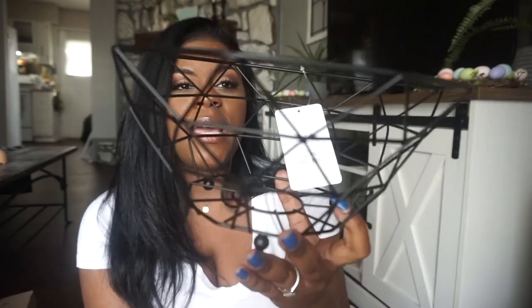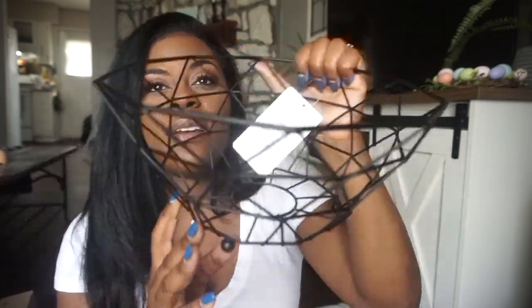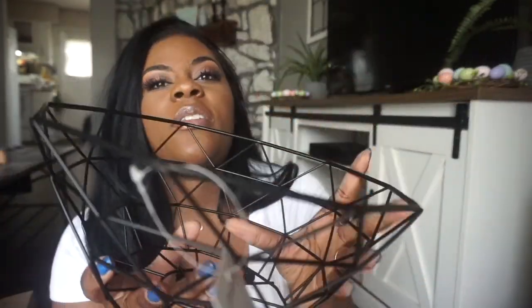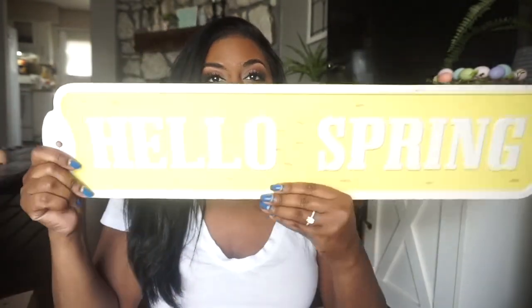Another item that I picked up was just this little basket. I don't know why I'm obsessed with everything black. I did see a picture of the Ray Dunn bowls being stacked in here, so that's solely why I got it. You guys know I did that with a basket that had a bunch of Easter eggs in it, and I saw this and thought this would be perfect. $6.99 from Marshalls.